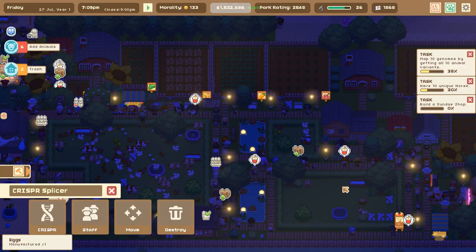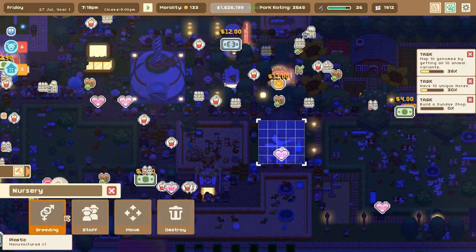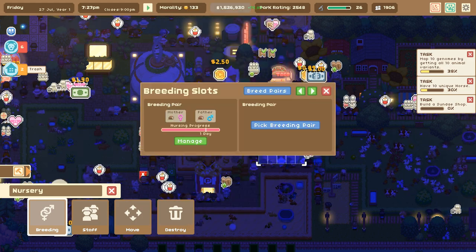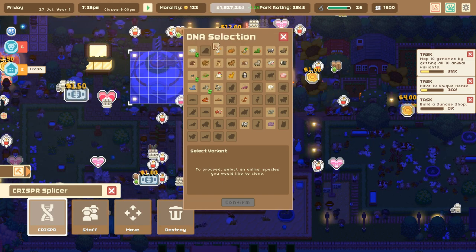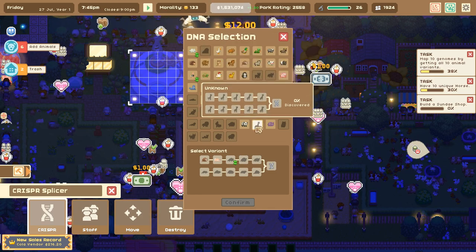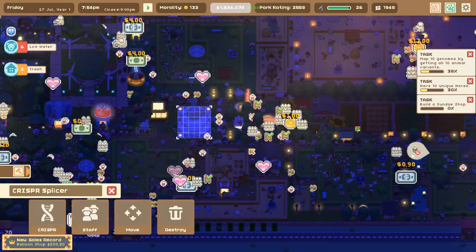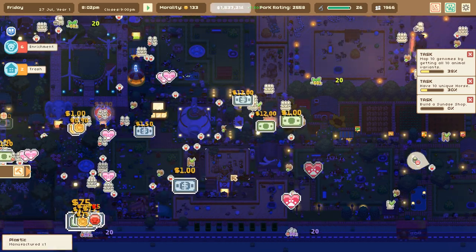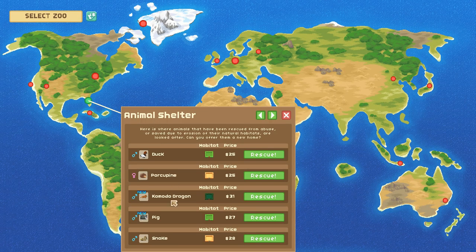Hey, speaking of animals who need more space, I definitely need more space for my horse, of course. And then how's our breeding going? We unfortunately don't have a fairy armadillo just yet, but let's clone an animal and we will work on cloning. There's our armadillo. There's our fairy armadillo. 4 days is not bad for the CRISPR. Okay, so now that we have the fairy armadillo into antelope project completed, let me actually check the world map for today.